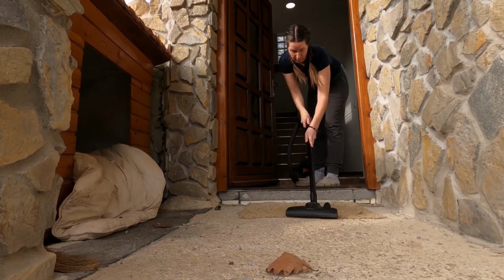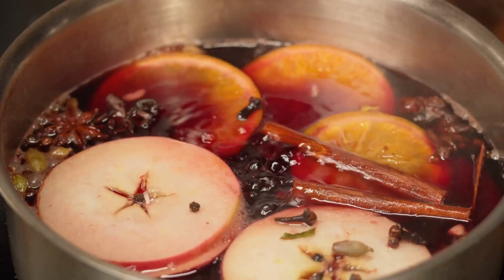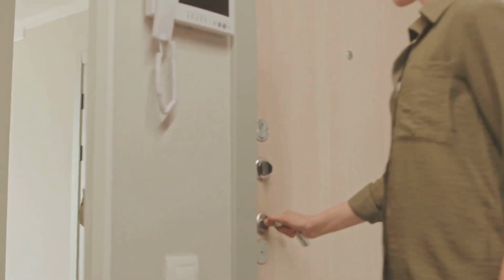Sweep or vacuum the entryway for a good first impression. Finish with a fresh scent: candle, spray, or citrus simmer. In just 10 minutes, your house goes from messy to presentable. Try this routine before guests arrive to save time and stress.